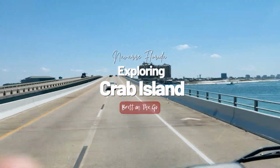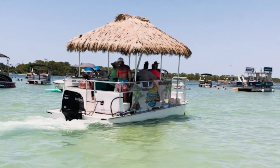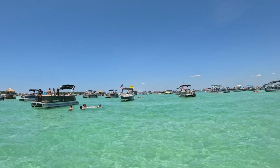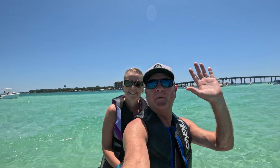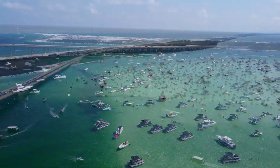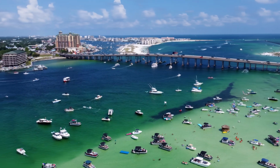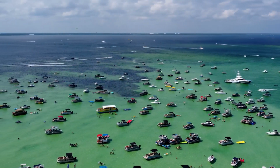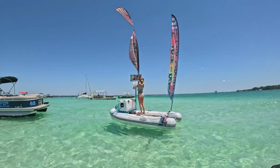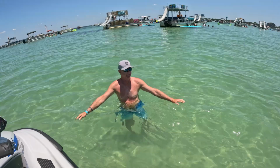Exploring Crab Island. After soaking in the sights of Fort Walton and Destin, it was time to explore the infamous Crab Island. So we rented a jet ski to spend a fun day on the water exploring the coastal scenery. What is Crab Island? Crab Island isn't actually an island. It's a submerged sandbar just south of the Destin Bridge in Choctawhatchee Bay. The crystal clear, shallow waters make it a favorite spot for boaters, swimmers, and anyone looking for a good time.